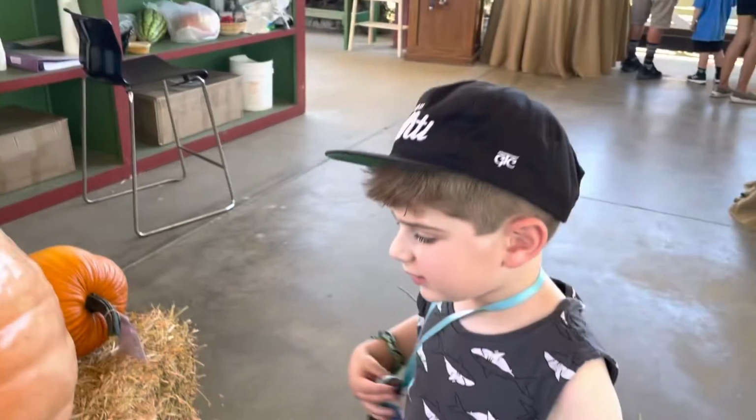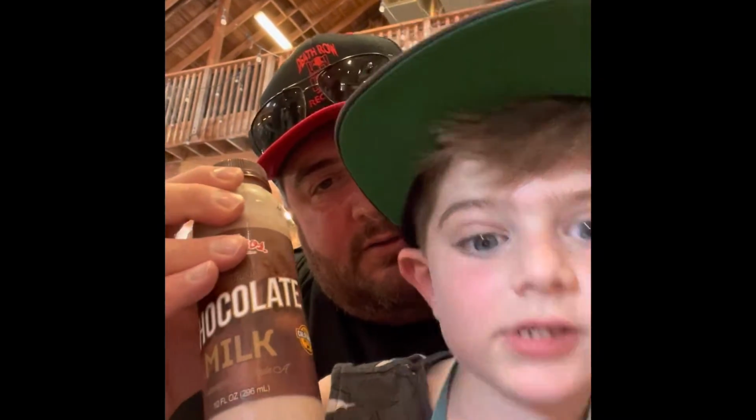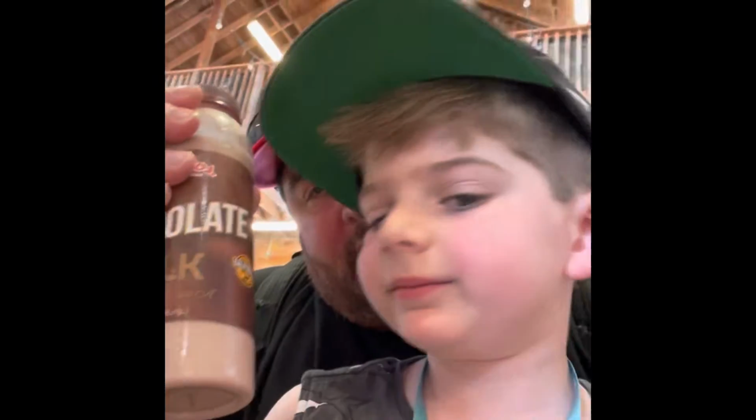This is the biggest pumpkin in the whole fair. Whoa! It's humongous, huh? Mm-hmm. What do we get right here? Fresh chocolate milk. Yeah. And what do we think? Do you like it or not like it? No. Doesn't like it.